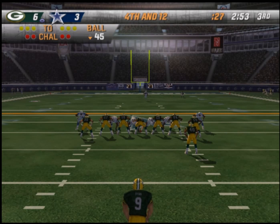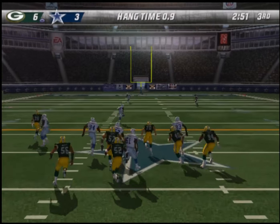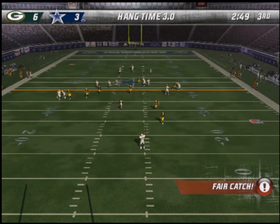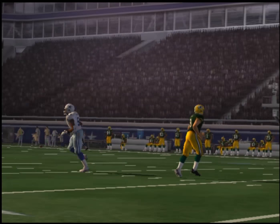Ryan will come in now to punt it away. Number 86 sets up to run back the punt. Fair catch. Fair catch made at the 16-yard line.